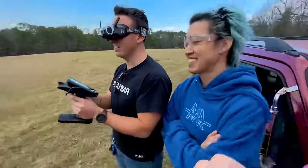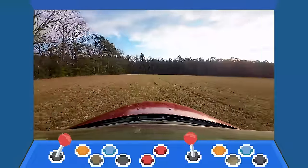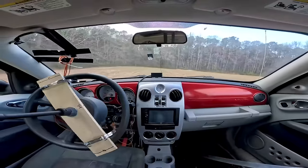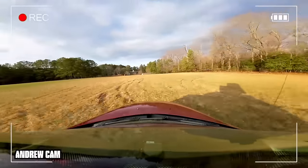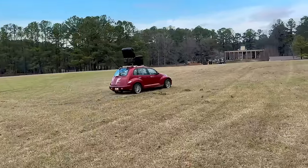This is so easy to drive. No way. It's like a video game. It's smooth. Getting a little bit of speed. Whoa, hold on. Don't aim it at us. It looks like you have a lot of control over it. Oh yeah, a ton of control.